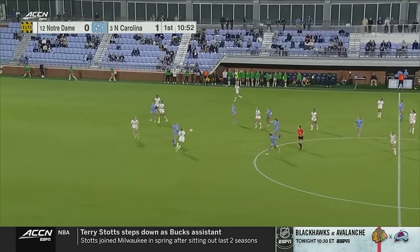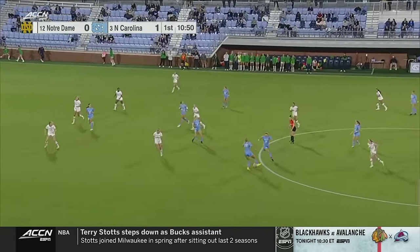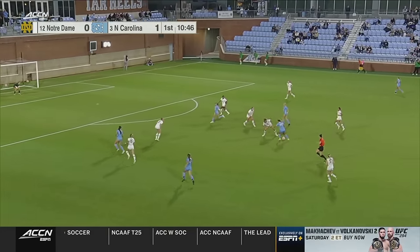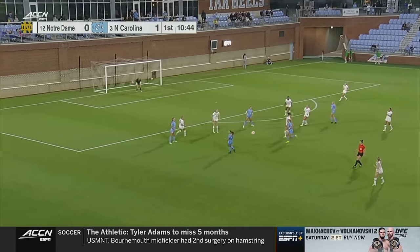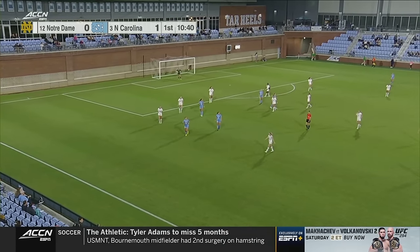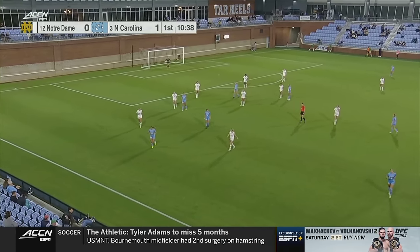But listen, this is what makes them so difficult. You start the game strong, you're on the front foot, positive play, and then you bring in a whole new team. Yeah, pretty much. Six subs came on in that change for North Carolina.